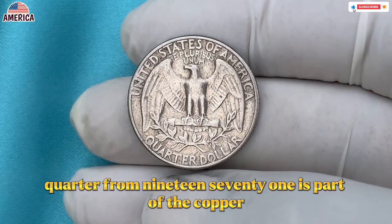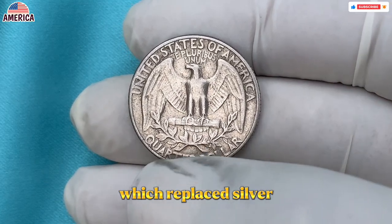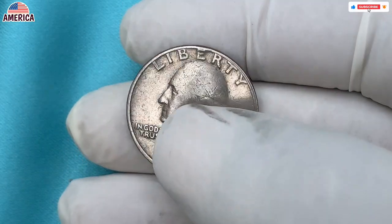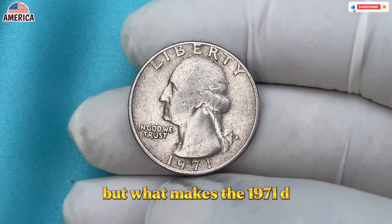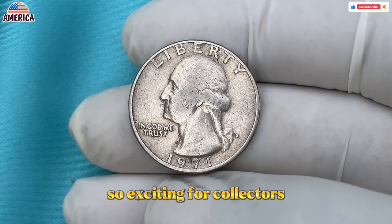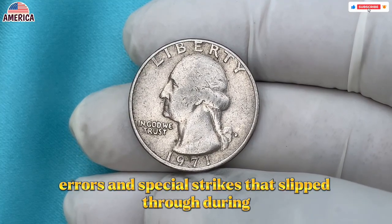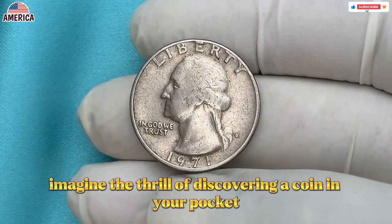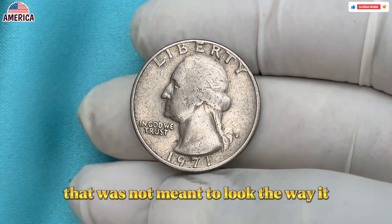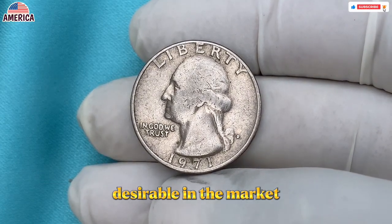The Washington quarter from 1971 is part of the copper-nickel clad series, which replaced silver a few years earlier. Millions of these coins were struck, especially at the Denver Mint, but what makes the 1971 D quarter so exciting for collectors is not the ordinary ones but the rare errors and special strikes that slip through during minting. Imagine the thrill of discovering a coin in your pocket that was not meant to look the way it does, a coin that carries a mistake from the mint that now makes it unique and highly desirable in the market.